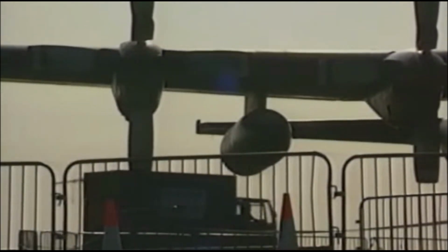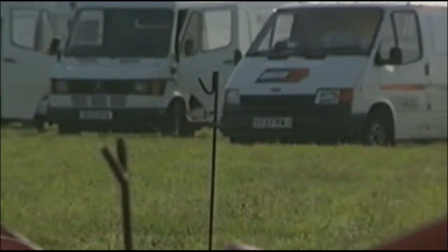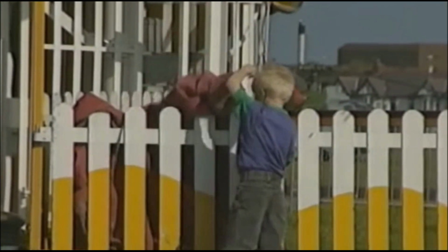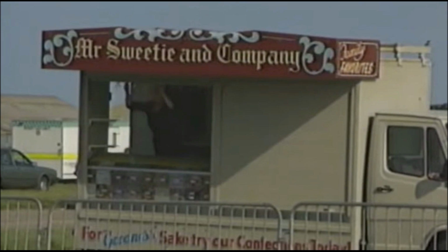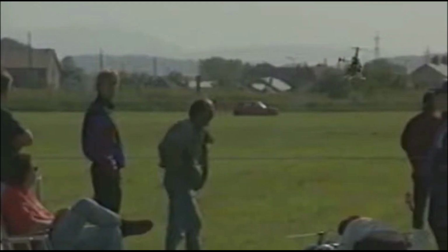Sunday morning, it's air show day, and a small army of people begin pouring onto the airfield. Fairground rides, food stands and trade stalls must all be made ready in time for the huge crowds. The amount of work that goes into transforming a busy airport like Blackpool into an air display arena is enormous, and large numbers of volunteers have given up their weekend to help out.